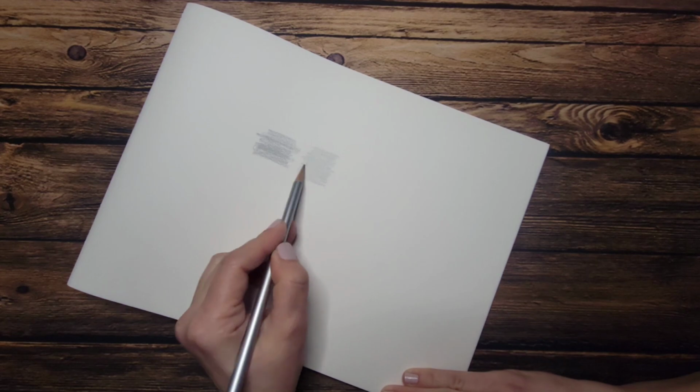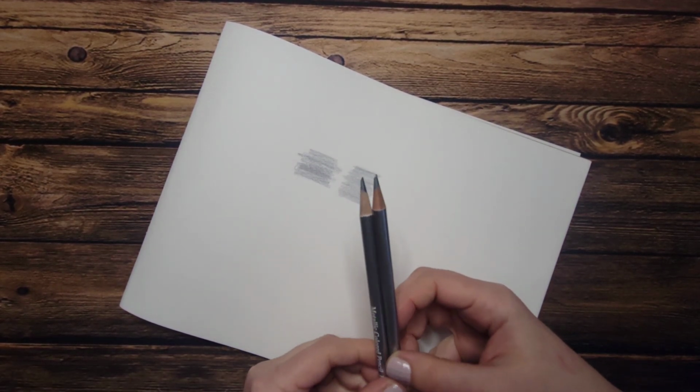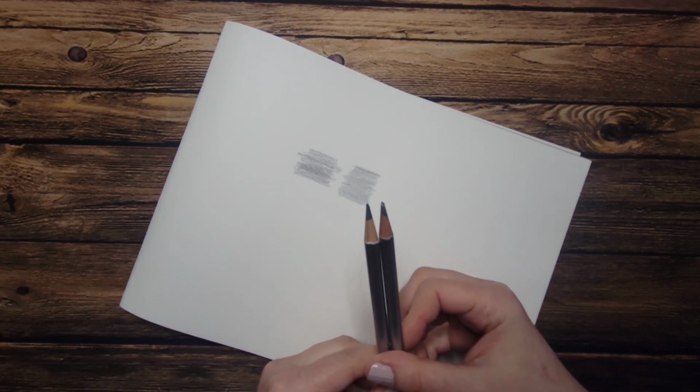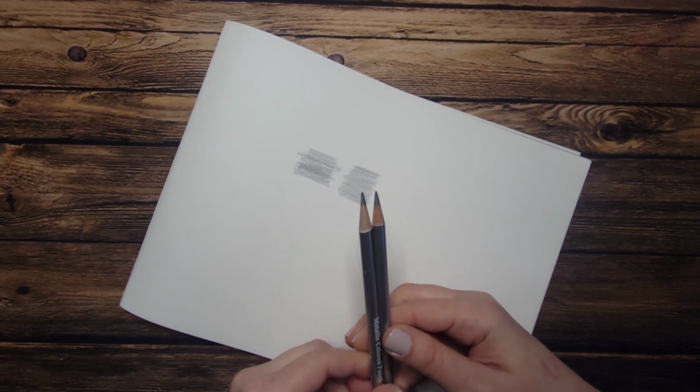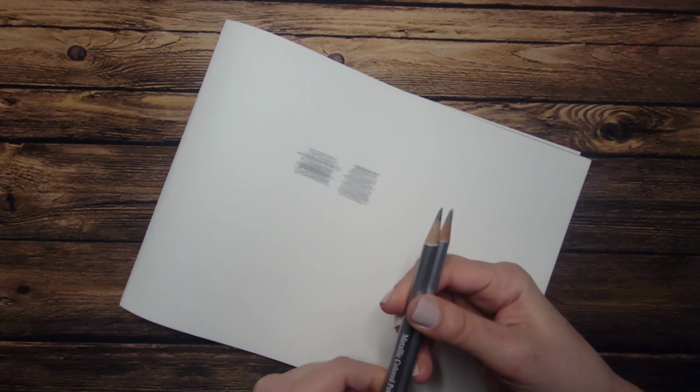They seem pretty identical to me. What do you guys think? They feel pretty much the same too. I think they're the same. They seem about the same in diameter for the core size, I would imagine, and barrel size as well.